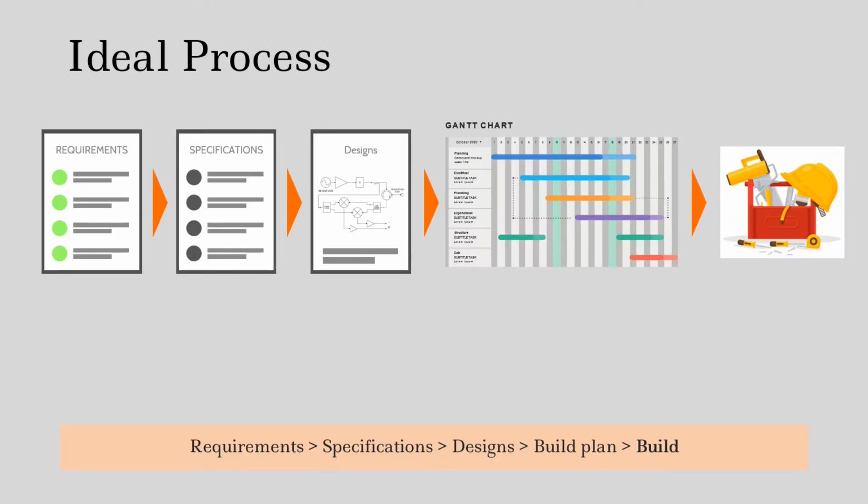So ideally, the process of designing a vehicle would look something like this. A simple linear process where you take your initial vision, you make a bunch of requirements that are specific to you, you turn those into specifications, which include facts and figures and engineering things. You produce a bunch of designs and plans which show where and how everything is located and connected. You turn that into a build plan, which is a sequence of events that has to happen in a certain order, and then you just build it.